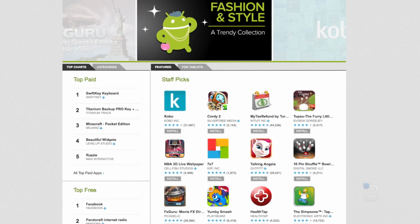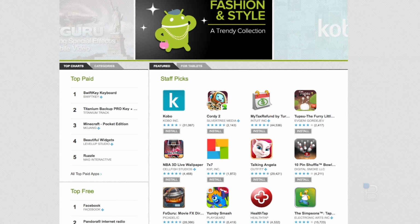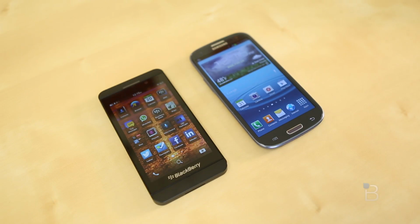The Google Play Store has a ton of applications, and I found myself when I was using the Z10 wishing that I could finally go back and use Instagram and some of the other apps that BlackBerry said are coming, but just aren't here yet. Things like Instagram, WhatsApp, etc. I knew when I was using an Android device, particularly the Galaxy S3, that any app I wanted, there would be an Android version. And that's just because the OS has been around for years, and BlackBerry does not have that luxury. While they claim to have 70,000 apps, not many of them are overly useful. So apps is something the Galaxy S3 absolutely has over the Z10.